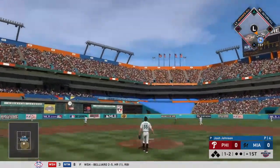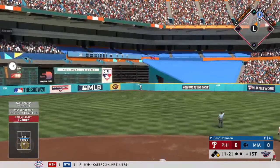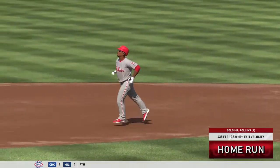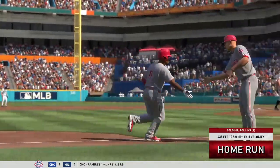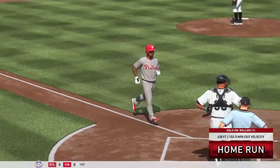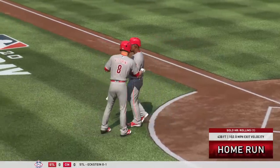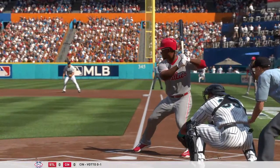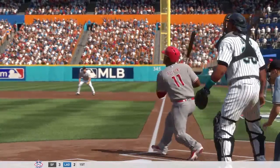Hangs on him a bit that time as it's belted out toward deep center field. Gone! So it's a solo home run here, leading off the ball game. First home run of the campaign for him, and the Phillies grab a 1-0 lead. What a swing, what a huge boost right there. Not only does it get your boys fired up, but it kind of silences the crowd for a minute.